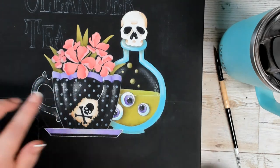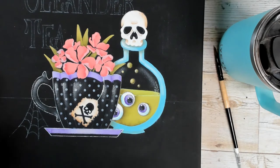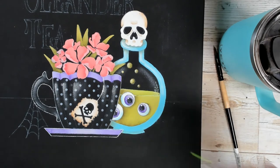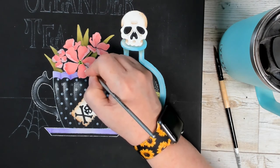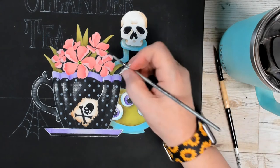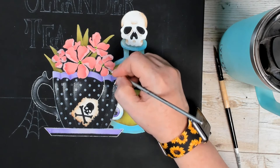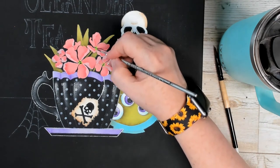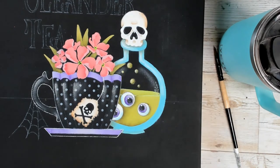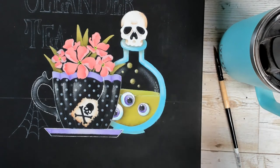So, we have a little bit of finishing work to do on our flower here. And I'm going to use a little bit of that neon green just because I can. And we're going to put some nice little dip dots in the center of our flower, like so. I do love this neon green. It just pops. How fun.